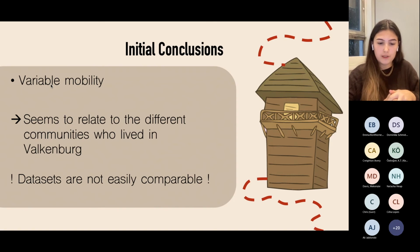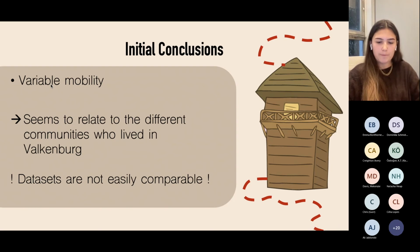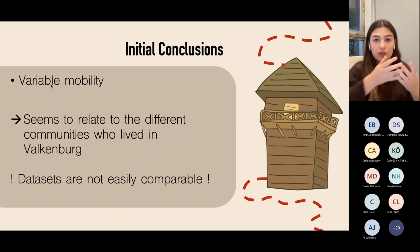Another important thing to note is that the data sets from cremations and inhumations are not easily compared, because we are looking at childhood mobility in inhumations, while cremations are giving information about the mobility from the last 25 years of life. Cremated bones also gather strontium from the time when the individual was already living at Valkenburg, which, depending on how long they stayed at Valkenburg, could make their signal appear more local. Both of these elements make it so that mobility will often be more obvious in inhumations than in cremations.